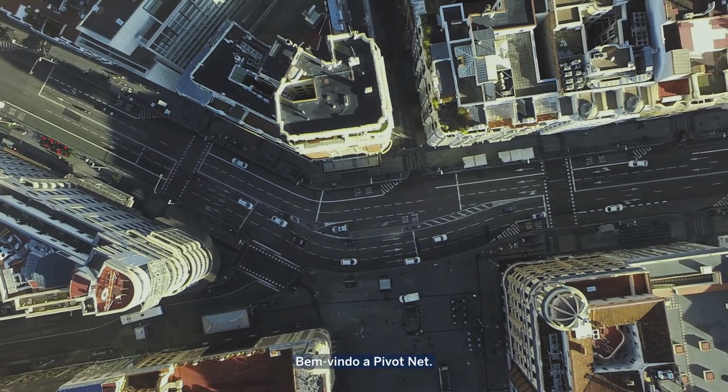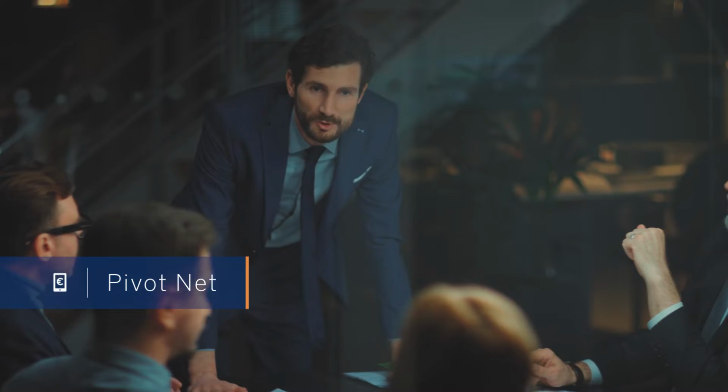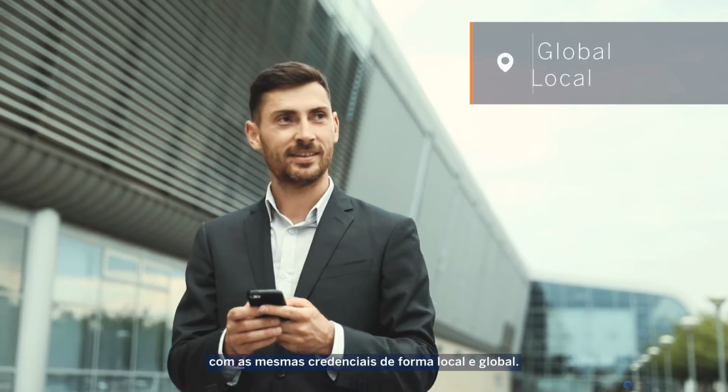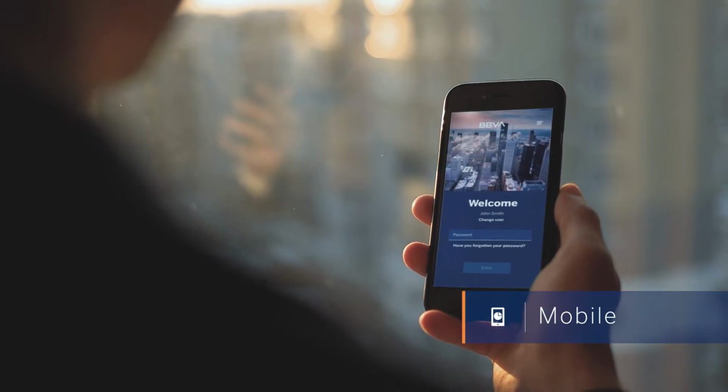Welcome to Pivot Net, BBVA's electronic banking for multi-country companies. A single platform from which to operate with the same credentials both globally and locally. Connect in real time from your web interface or through the mobile app.